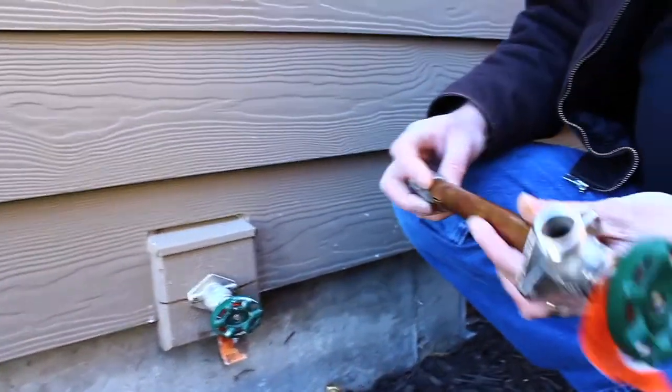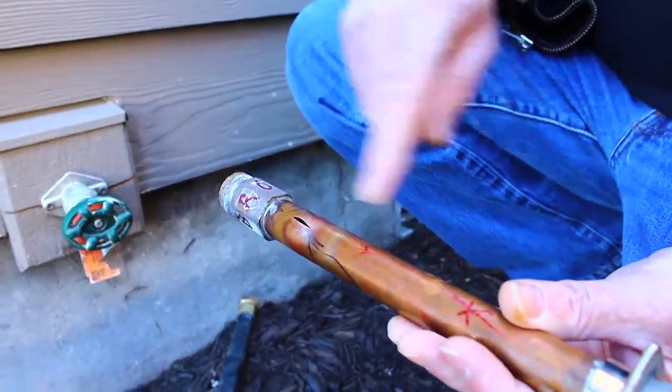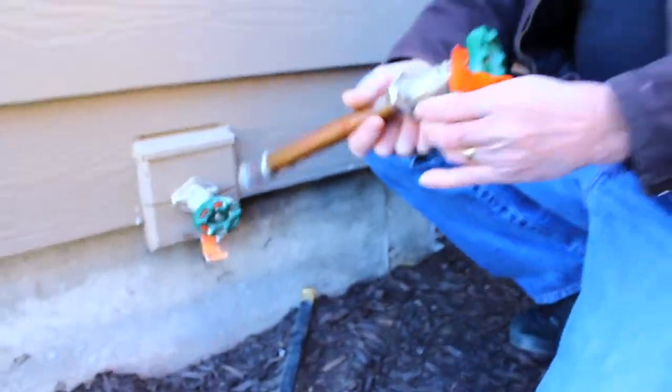This is a demonstration of what happens if you leave the garden hose connected. You see the broken copper tube here. The ice forms in there, expands and splits this. So please remember to remove the garden hose when the freezing weather occurs.